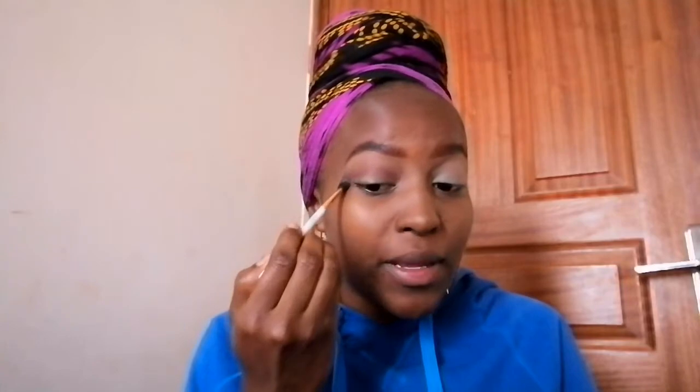I love how light this concealer is, because it ensures that my eyeshadow pops. So I am going to use this brown from my Juvia's Place palette. Also, if you decided to start makeup, then as a beginner you also need to have an eyeshadow palette, I feel so, but then it's not really necessary.